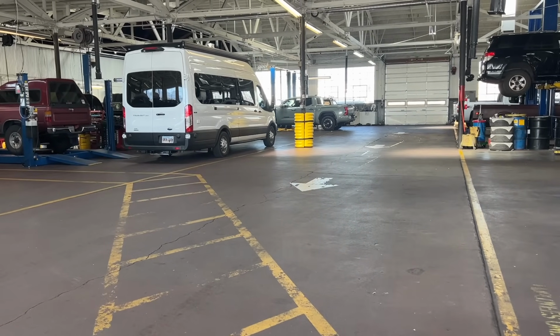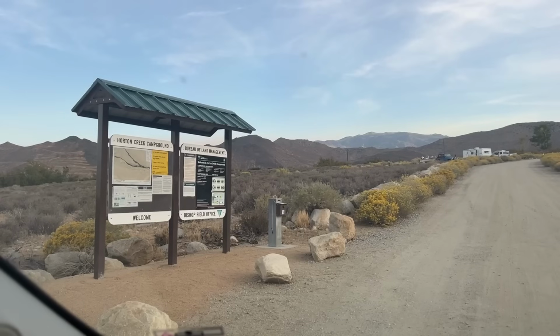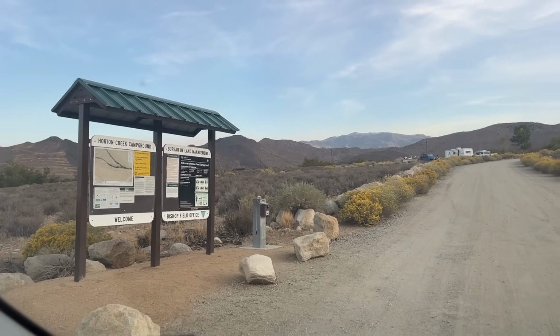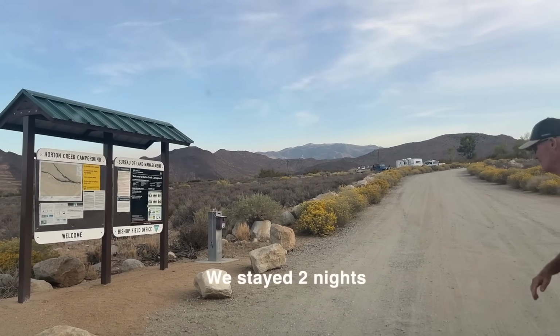Getting it smogged. Got to 92 today here in Bishop. We got the oil change, not the oil changed, got the smog test done. And now we're gonna head up to Horton Creek to spend the night. Let's see what the price is here. I'm guessing it's the same as the other. Yeah, so it's $5 for us.